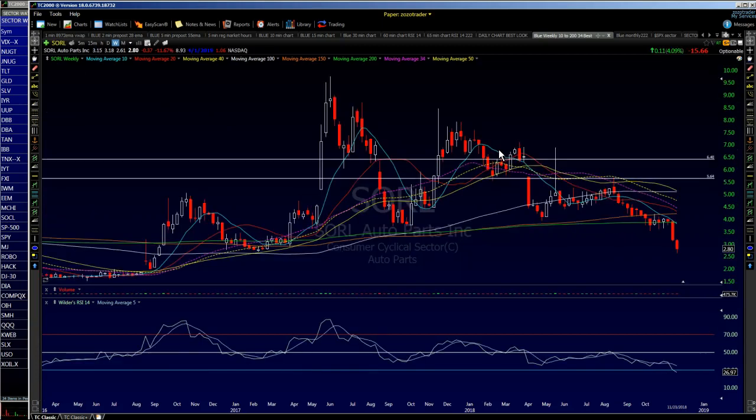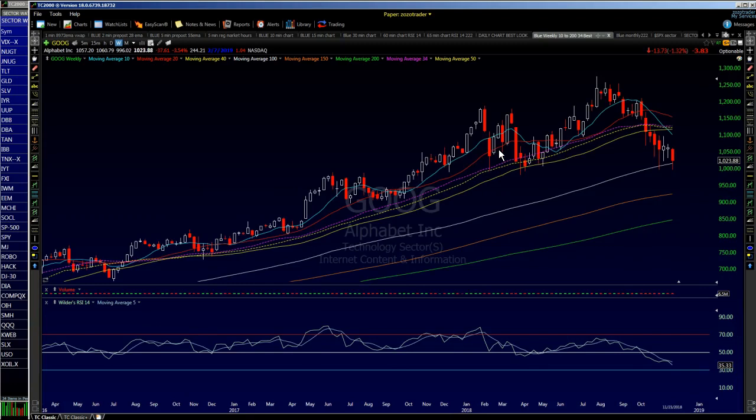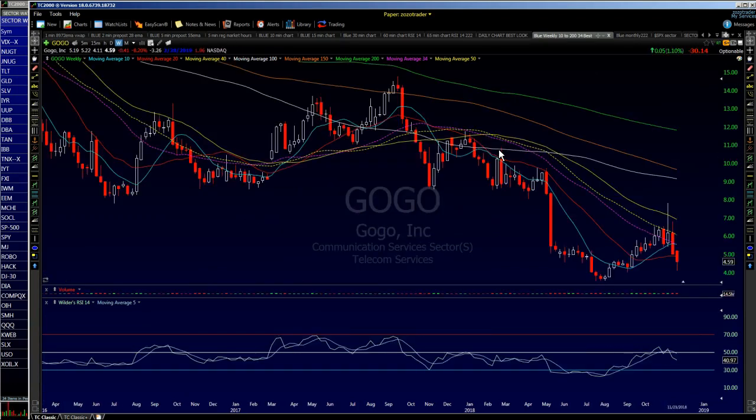SORL, which is an auto parts stock, dropped 15% for the week, actually 16%. GEO also dropping this week. Oops, sorry, GEO dropped 30% this week.